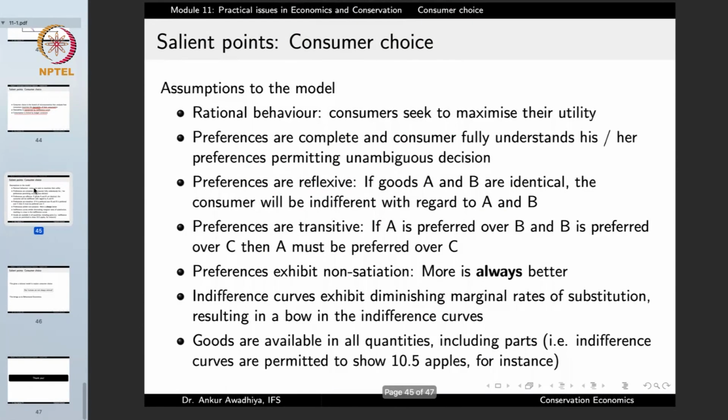And when we talk about the consumer choice, we were making several assumptions. One is that of rational behavior. The consumers are seeking to maximize their utility. Preferences are complete. Consumers fully understand his or her preferences, permitting unambiguous decision. Preferences are reflexive. That is, if goods A and B are identical, then the consumer will be indifferent with regards to A or B. They are transitive. It means that if A is preferred over B, B is preferred over C, then A must be preferred over C.